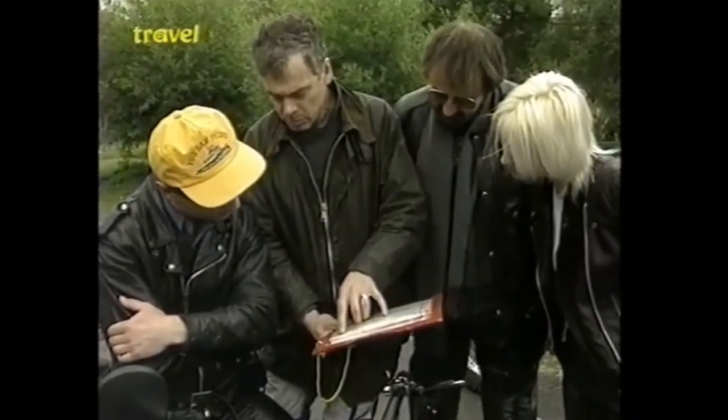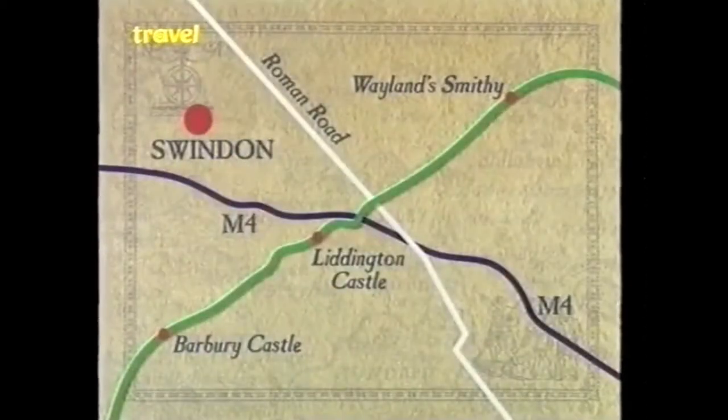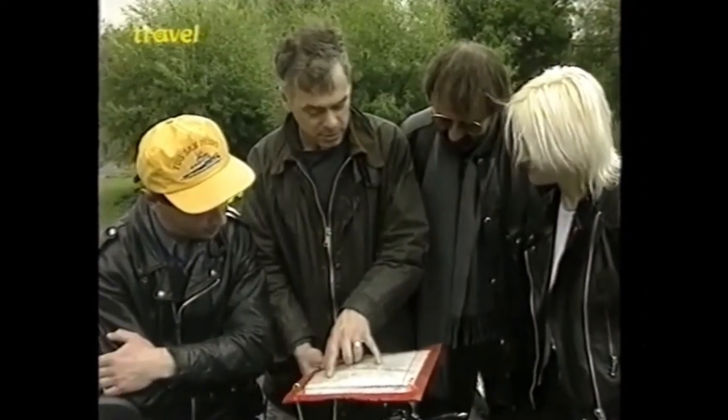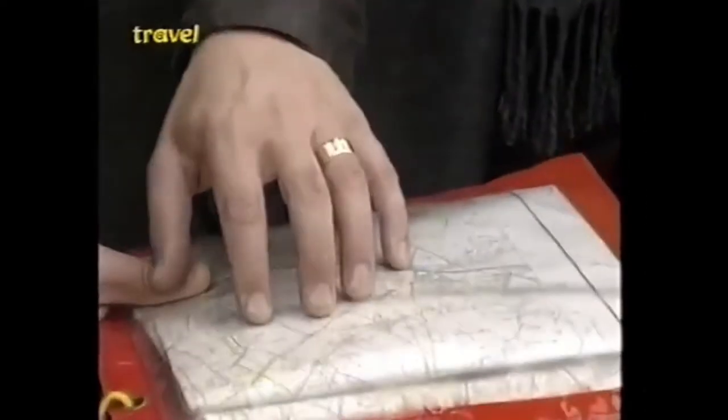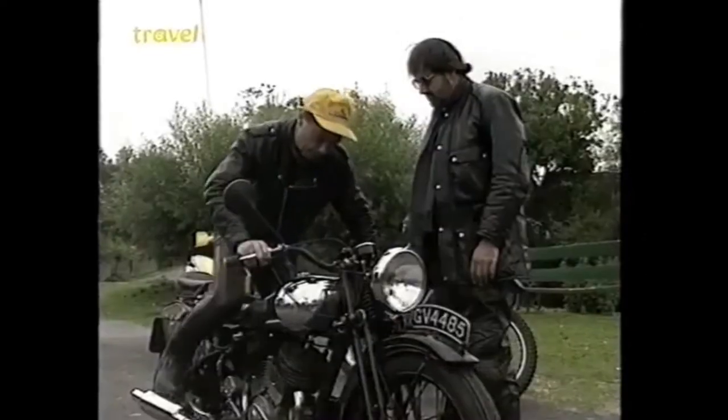We're going to climb up onto the Ridgeway by Wayland Smithy, head southwest out of Oxfordshire into Wiltshire, and we're going to finish the day at Barbury Castle. Pretty good ride along the Ridgeway, quite difficult in places, so you're going to have to take a bit of care as we go along. Right. Happy? Hang on. No, what do you mean difficult in places?